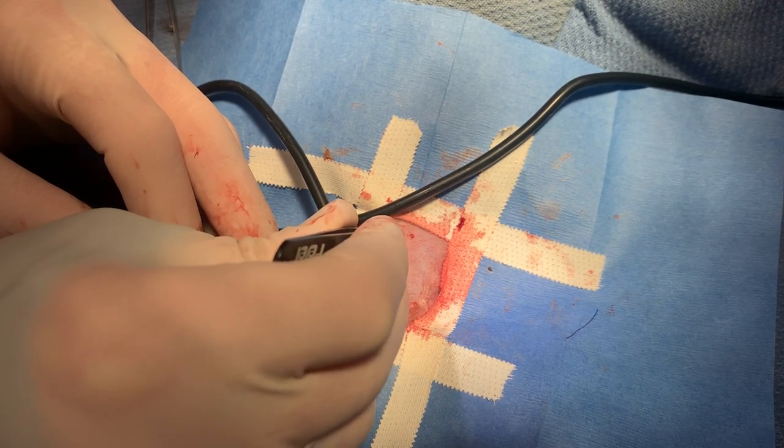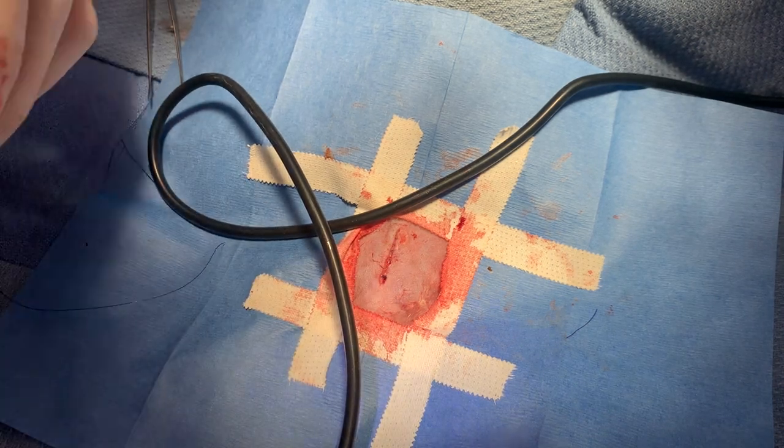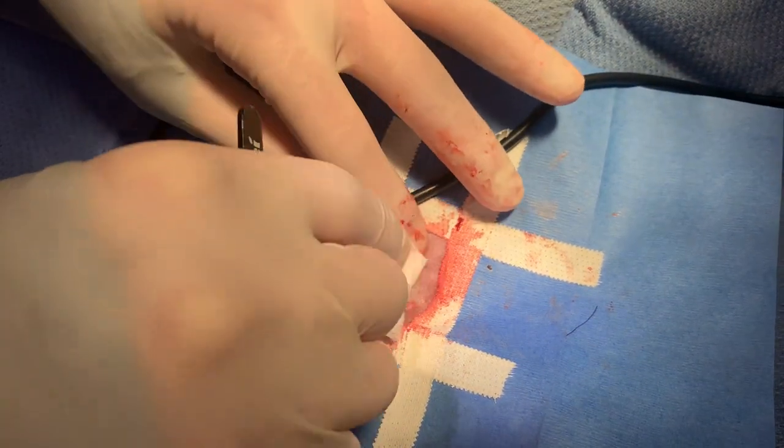Not a whole lot of subcutaneous tissue there, so that's what we'll do. Absolutely.